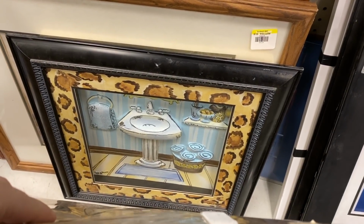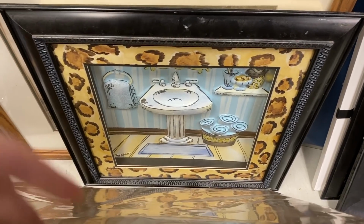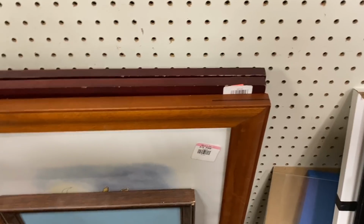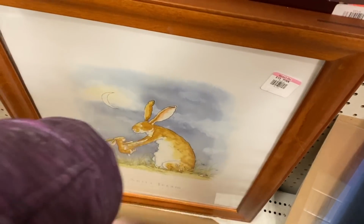Let me know in the comments if you think this is weird to decorate in a bathroom with a picture of a bathroom. Like, I just think that's the oddest thing. I have a lot of interesting decor choices in my own home, but that just seems a little weird.